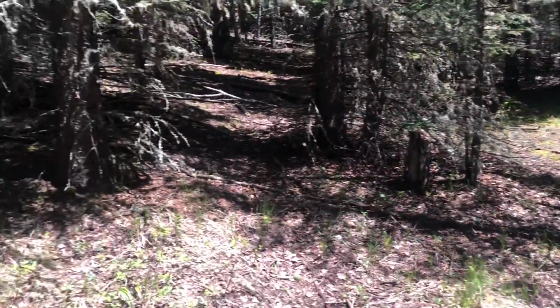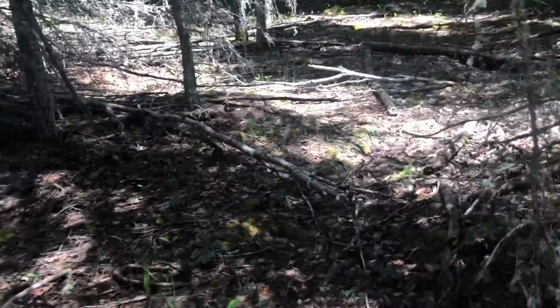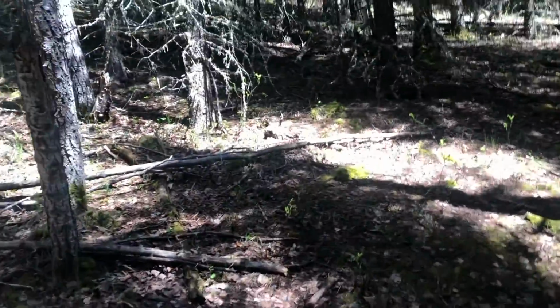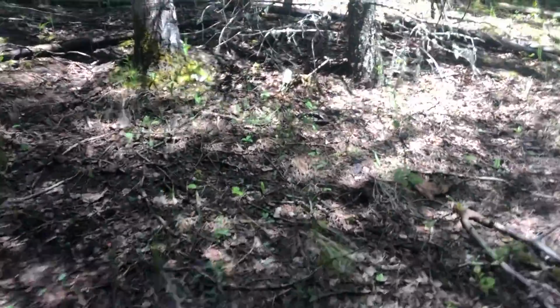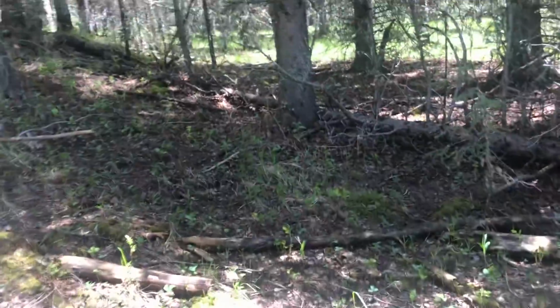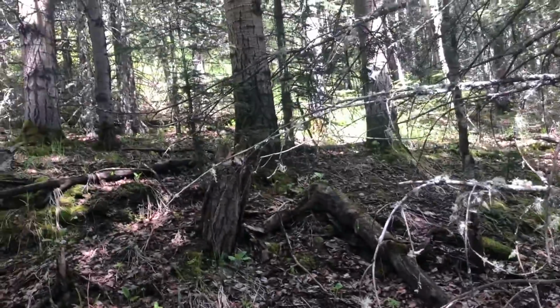Okay, having a lot of problems finding this trail. I think this might be it. I think. There's trails everywhere. Everything could be a trail. So you start up here, and then just to the right, there's supposed to be the outhouse, which should pop up here pretty quick. Except that this trail goes everywhere, and how do you know? I don't know. I just don't know.